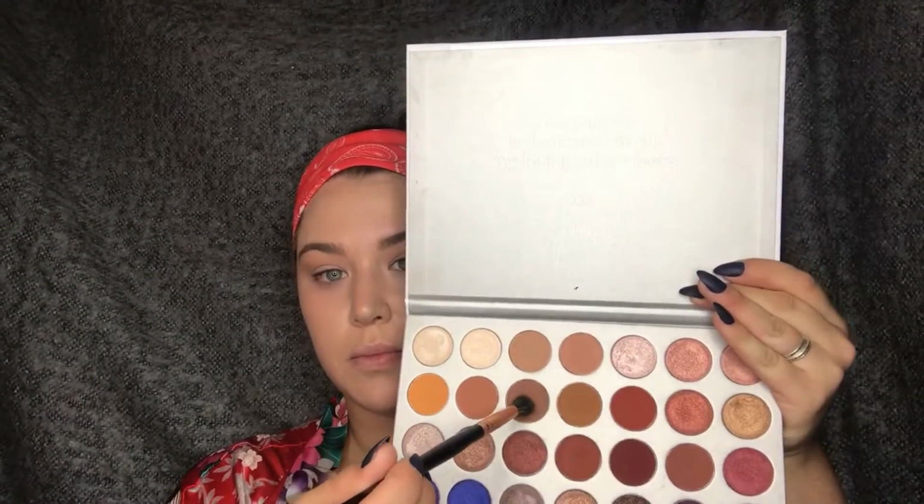And I'm using a BH Cosmetics brush. This is the number 6 from the Rose Gold collection. It's a tapered blending brush. Next, using that same brush, we're going to go into Pooter, and we're going to apply that directly under Butter. I'm not even kidding, directly under. And we are just going to blend that very, very well.